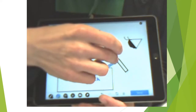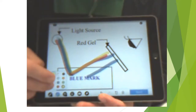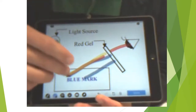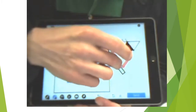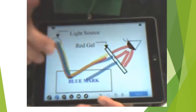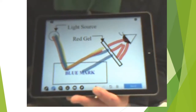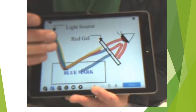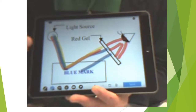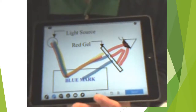gel, and therefore the red gel is not going to pass that blue light. It will, however, pass the red light that's coming from the paper. So wherever there's paper, you're getting red light going into the person's eye. And so what the person is seeing is red everywhere except for the blue mark, where they see no red. It just helps to understand what's going on when you're viewing visible light through a gel. And again, it's kind of a neat little activity.